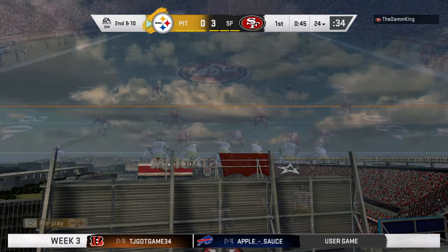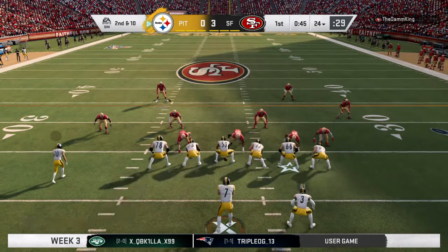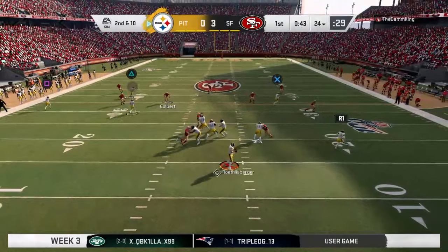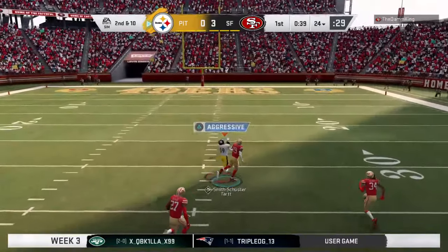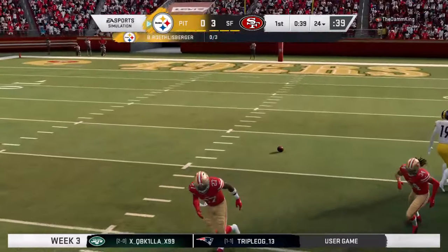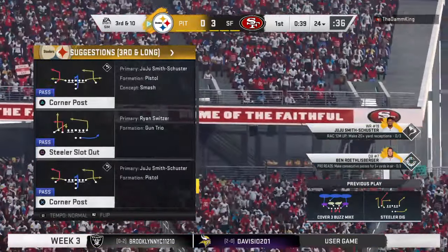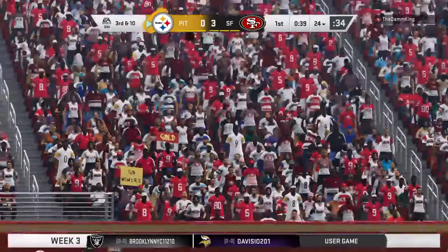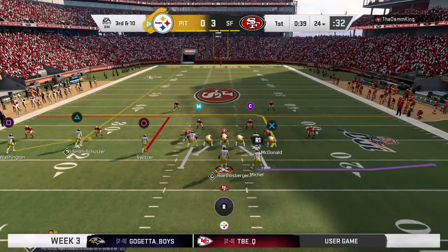They'll go again on 2nd and 10. Now it's Roethlisberger. He's going to loft one deep over the middle. And that will be, look at that, flag. Juju Smith-Schuster, the intended receiver. And that'll make it 3rd down.